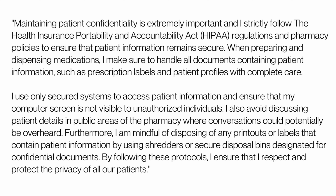I use only secured systems to access patient information and ensure that my computer screen is not visible to unauthorized individuals. I also avoid discussing patient details in public areas of the pharmacy where conversations could potentially be overheard. Furthermore, I am mindful of disposing of any printouts or labels that contain patient information by using shredders or secure disposal bins designated for confidential documents. By following these protocols, I ensure that I respect and protect the privacy of all our patients.